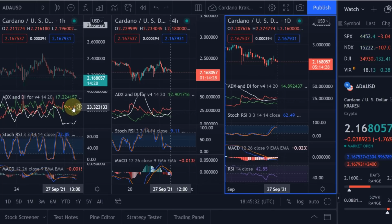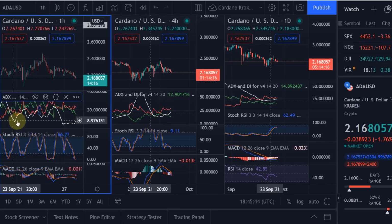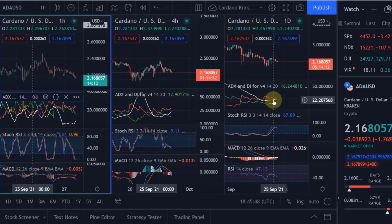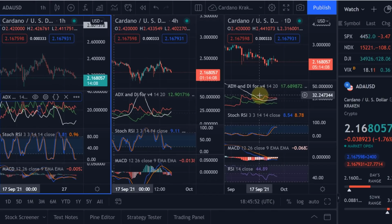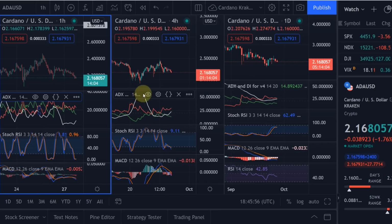If the red one is above, it's normally a short signal, a sell signal, and the white line just indicates if we are in a trend or not. If it's a bit below 20, that level, it just indicates that we're in a sideways move. Obviously it moves up and down quite quickly on the hourly, and here on the daily we can see that we are in a very slight downtrend now. And you use that mainly to determine what kind of trading strategy you use.